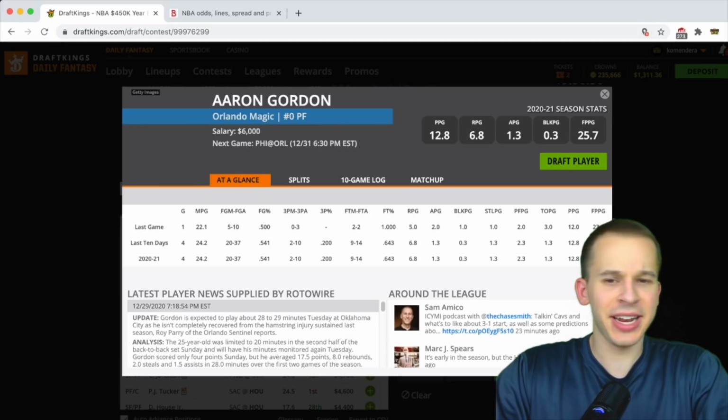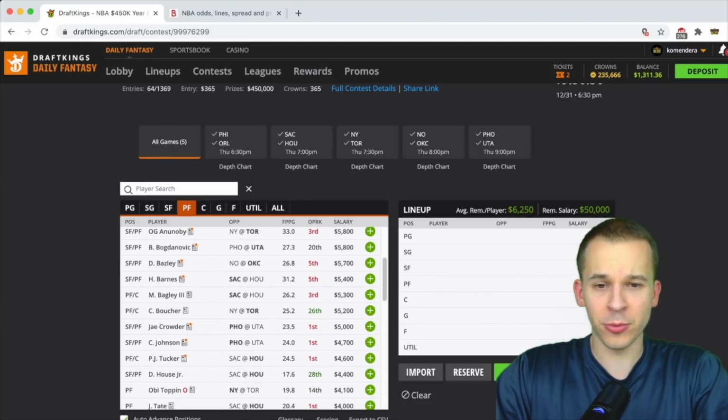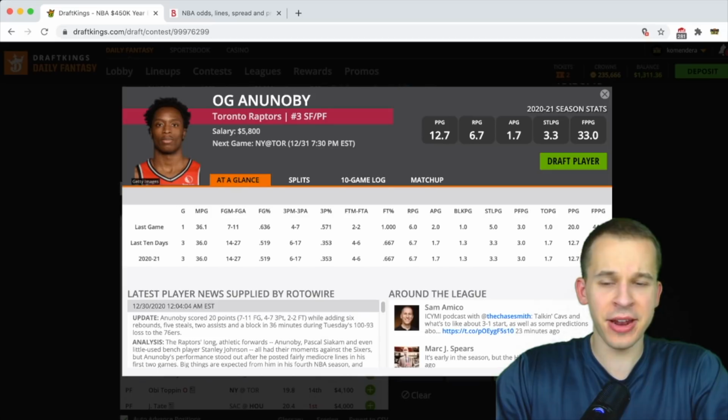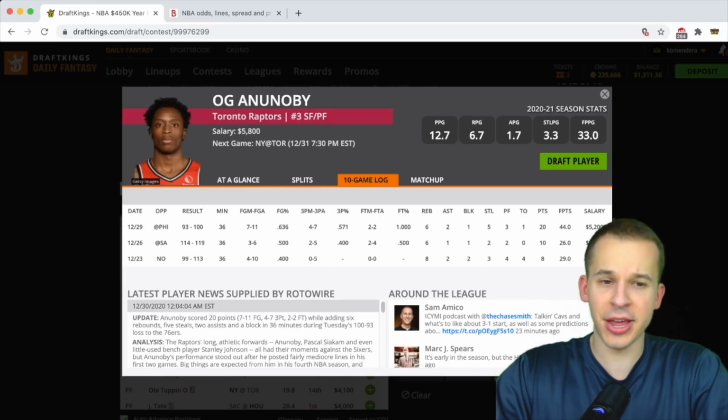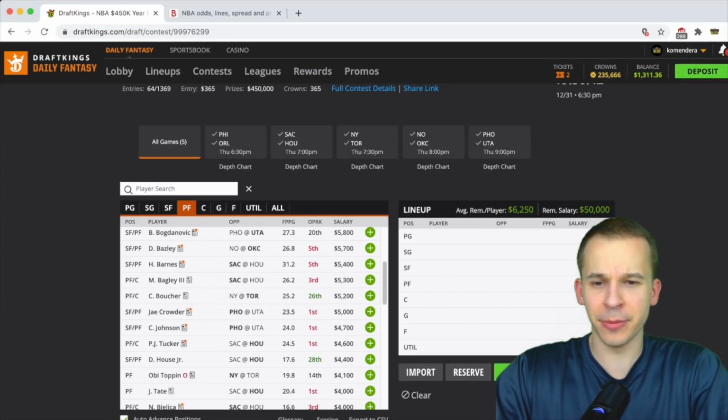Gordon, they're still taking it easy on his minutes, so I can't go there yet. When he is lifted from his minutes limit, that's when I'll have some interest. OG Anunoby at 5'8", he's also playing big minutes, 36 minutes a game. He had a big game last time out. I think he's fine at this price, but not like an amazing play.